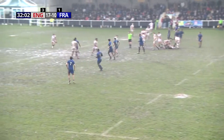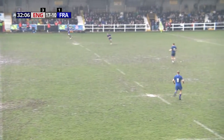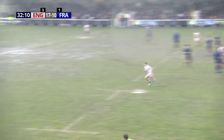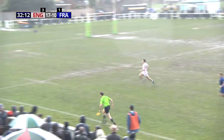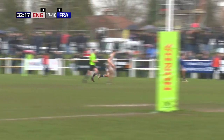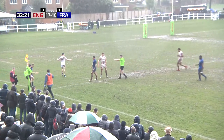A really good take there by England, and this has given Rory Taylor an option to kick the ball and return it to France. And I think we know what's going to happen. White blue. 50-22 is the shout, and it is a 50-22. Really good kick. Crossfield from Zanmos as well.